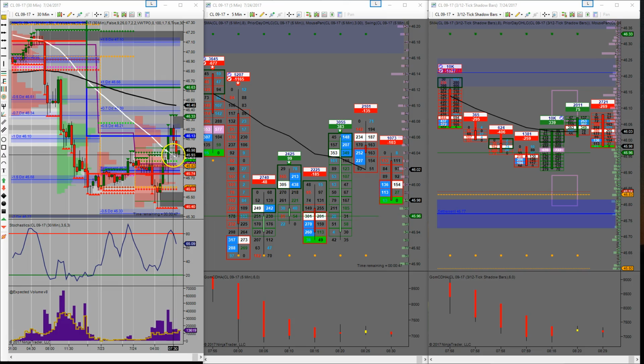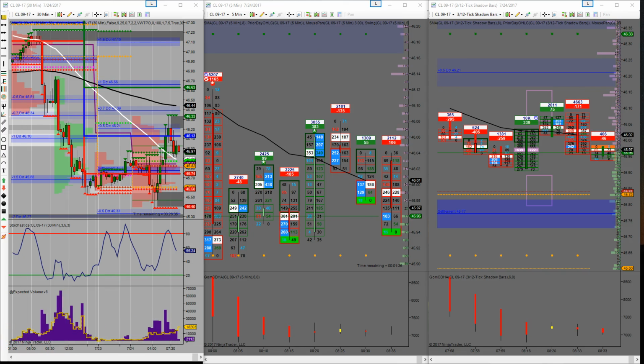Well, actually, we need to break below the 50-period average here to make sure, but I'm trying to get my stop moved to break even as quickly as possible. 46.05. So if we close below the 8 here, then I'll go ahead and move it to break even. All right, I'll be back in just a bit. Okay, I'm going to go ahead and move my stop to break even here.